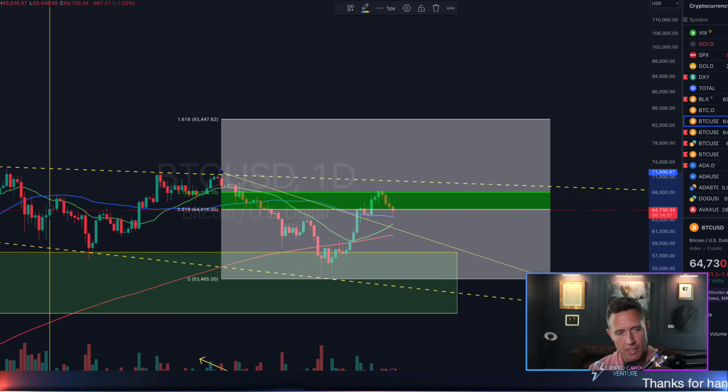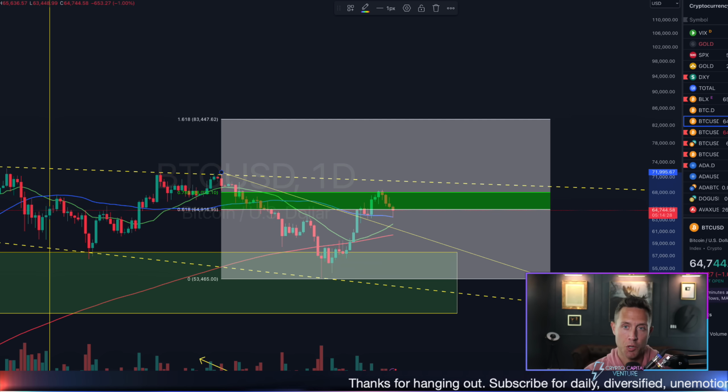Important update on this BTC chart on the daily. This is a daily chart. Bitcoin, it has not failed yet on this daily chart. And I just want to talk about the move that is currently happening right now in the short term.